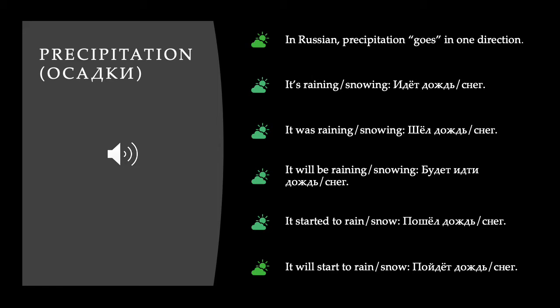And it's imperfective. So in the past, if you want to say it was raining or it was snowing, or it regularly rained or it regularly snowed, you would just use the past of идти, and both дождь and снег are masculine. So you would say шёл дождь, шёл снег. And again, if you want to say it will be raining or snowing, or it will rain and snow regularly, you will continue to use the imperfective, but this time in the future. So будет идти дождь or будет идти снег.